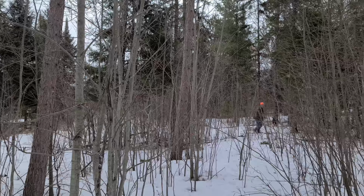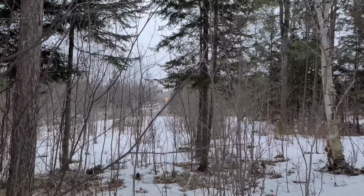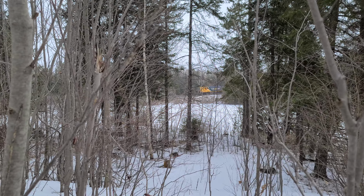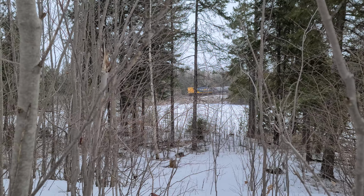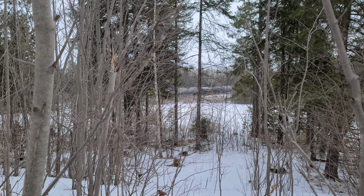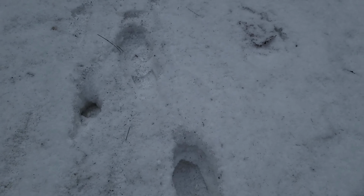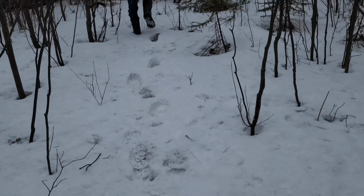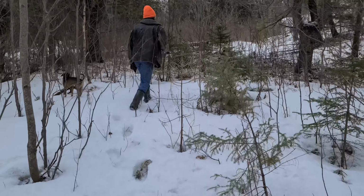Ghost train coming, Stan! Yes, sir! Train's still rolling through the bush there behind us, using the same track as turn of the century.